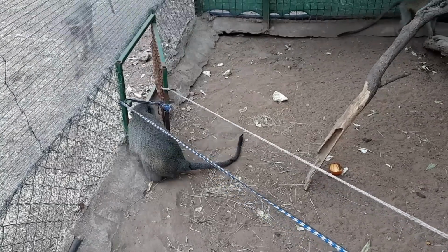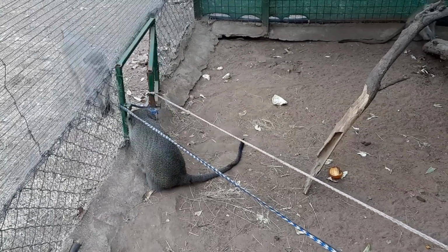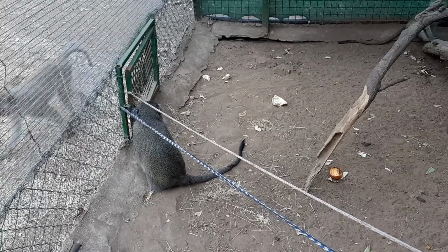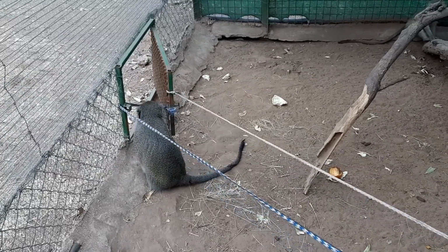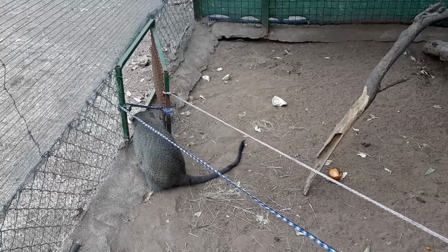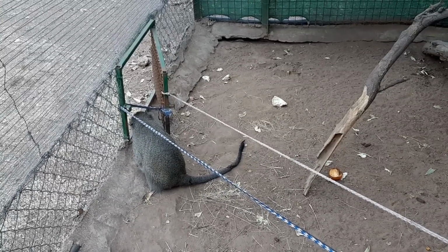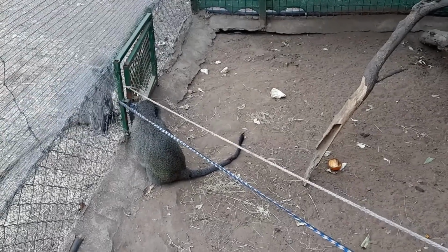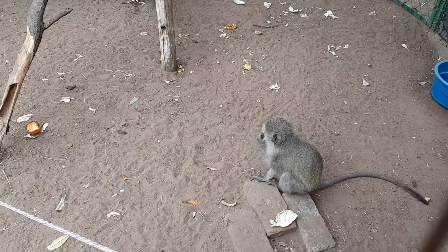That was Jake sniffing through the fence. That was Thomas William just popping by. Pola's just sat in the doorway contemplating if she should leave or rather stay in with Mika and the food. And Mika's busy munching on lots of cabbage today.